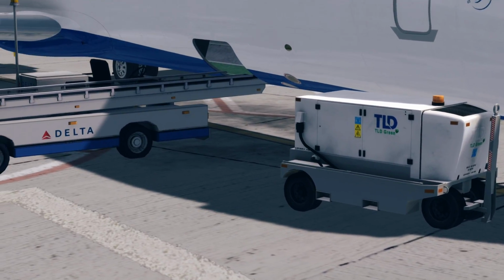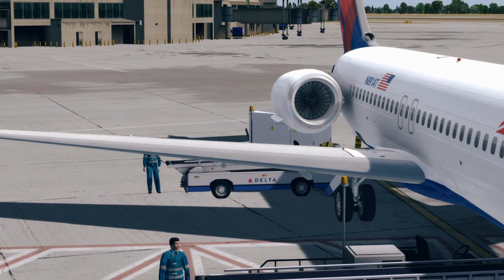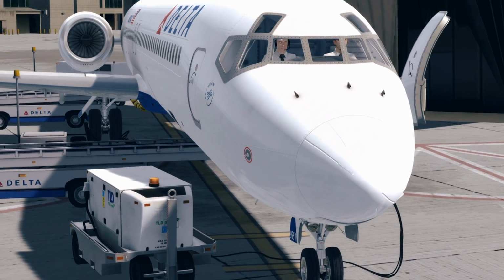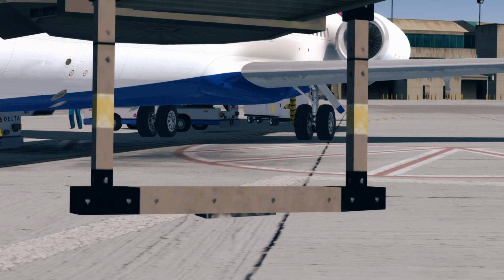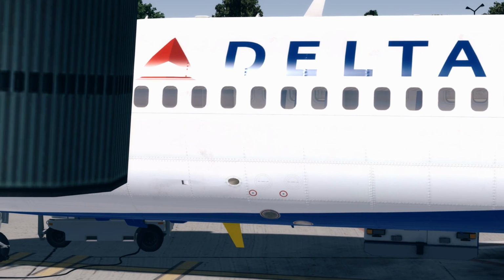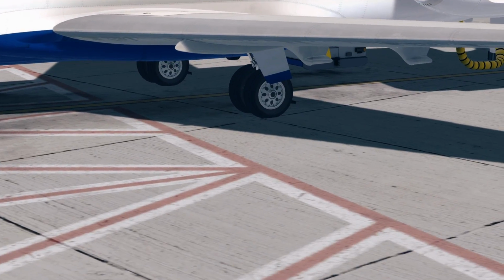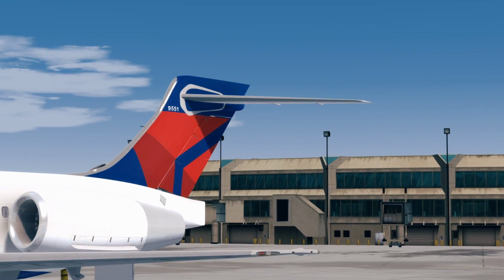You can see the GPU there on the ground and then the ground air unit back there, giving us some air today. Just fantastic modeling. If you have an extra $60 laying around, I definitely recommend getting this airplane. It's very, very, very good.